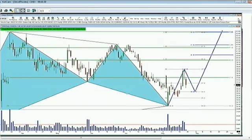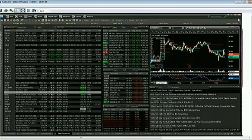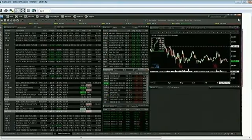What we also have moving right now, let me see here, to the downside, is anything large from a volume standpoint? And the answer is no. We've got Wynn Resorts. Let's go take a look at Wynn Resorts, WYNN. I was looking at this equity last night.